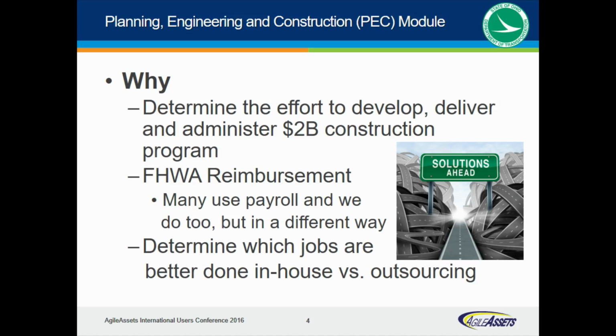So why do we do that? Number one, in the early 2000s, our leadership determined that one of the things that we wanted to do was make sure that we're tracking and identifying what is the effort that ODOT specifically puts in towards developing, delivering, and administering our $2 billion construction program. When you're dealing with a $2 billion construction program, not only do you care what the contractors and consultants are doing, what the construction people are doing out there for you, what is the effort that ODOT has to put into that specifically? And so this was one way that we felt we could do it.